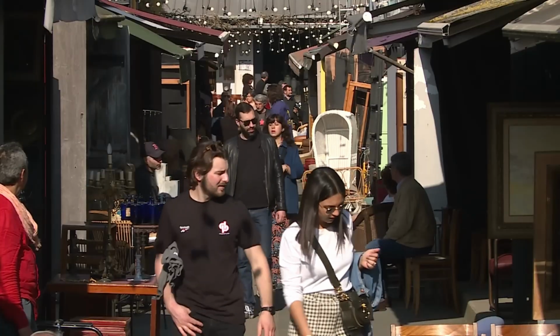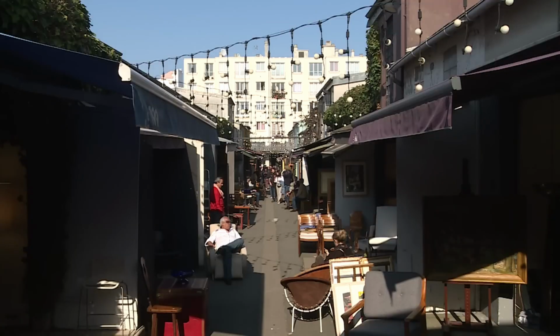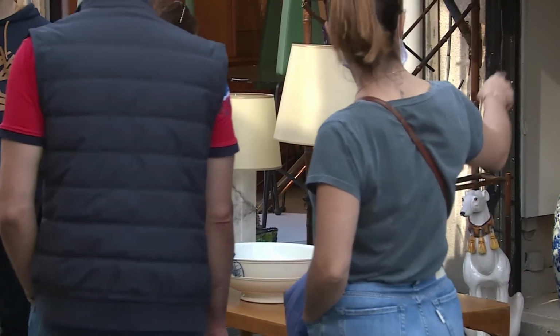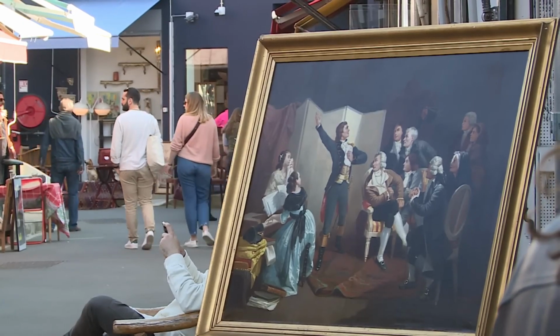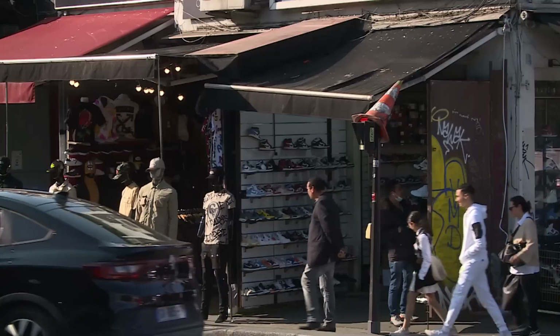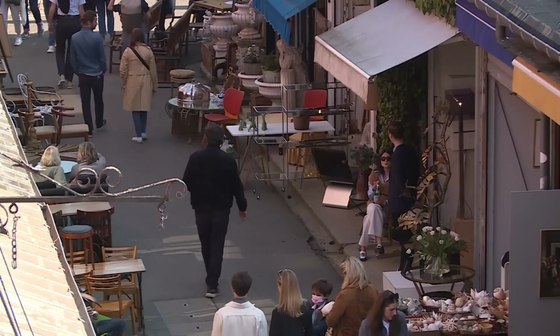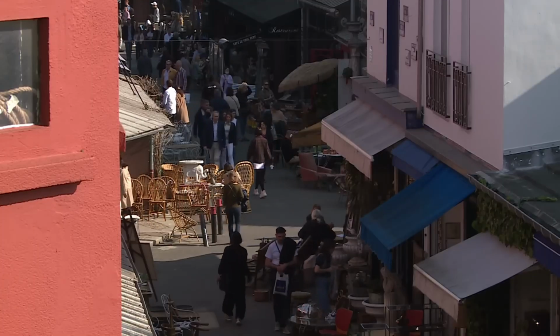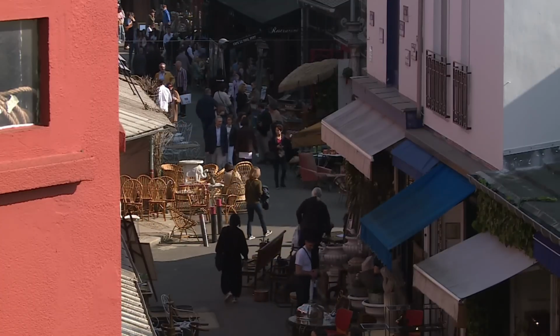Each section of the market has its own character, from the high-end antiques at Marché Biron to the eclectic mix of goods at Marché Vernazon. Take your time to wander through the narrow alleys, haggle with vendors, and discover hidden gems. The market is not just about shopping. It's a cultural experience that offers a glimpse into the vibrant life of Paris beyond the typical tourist spots.